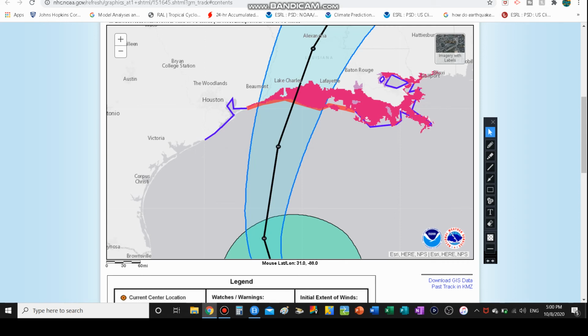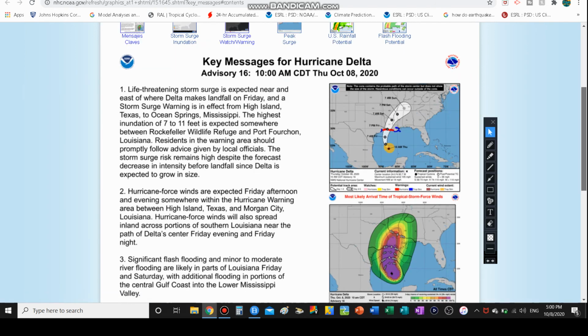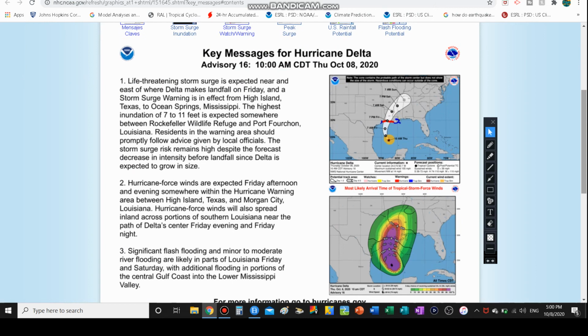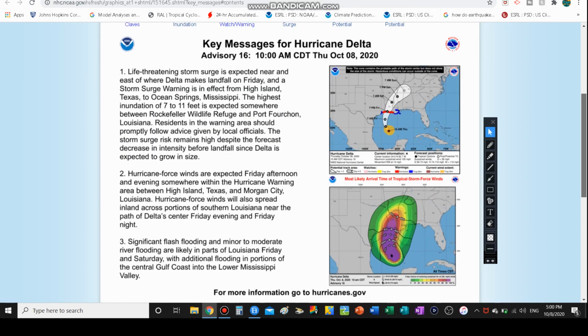So they were picking up some good amount of surface winds as well. So I knew that this was probably going to get upgraded. Surge we'll take a look at as well. This says 7 to 11 feet, but the key messages hasn't been updated since 11 o'clock. No matter how many times I refresh, this will not update. Probably for another several minutes.